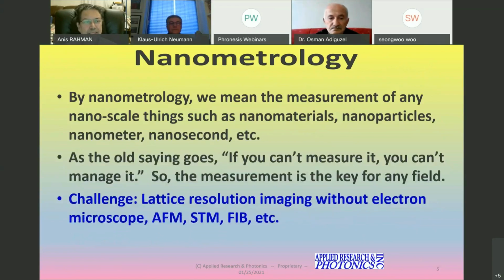So by nanometrology, of course, we mean the measurement of any nanoscale things such as nanomaterials, nanoparticles, of anything of the scale of nanometers and nanoseconds, etc. And measurement, or metrology, is so important because as you know, if you can't measure it, you can't manage it. As a phrase coined by Edward Deming, who popularized this field in manufacturing, Six Sigma and all of those things.